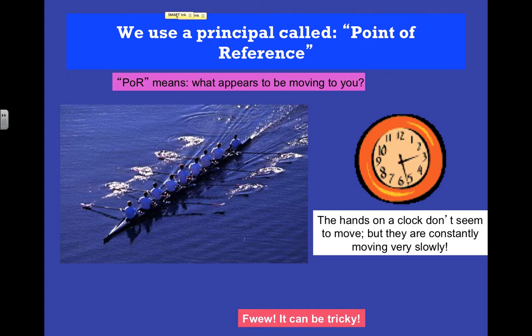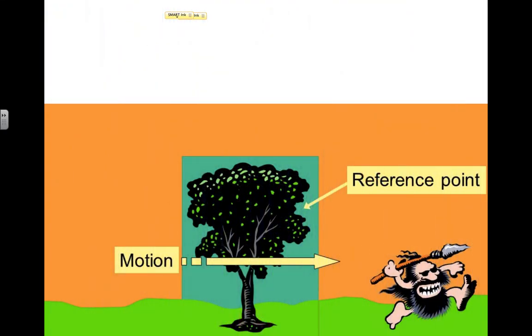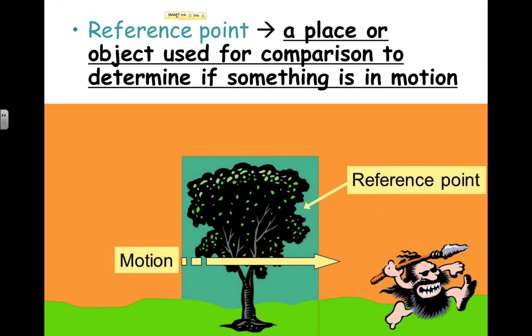Now, the hands on a clock don't seem to move, especially the hour hand. However, we know that they are constantly moving very, very slowly. So let's get a definition here. A reference point. This is under words you need to know, number 1, reference point. It is a place or object used for comparison to determine if something is in motion.